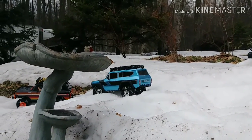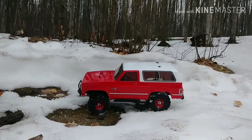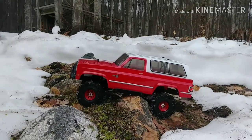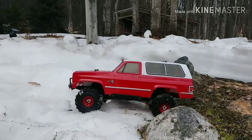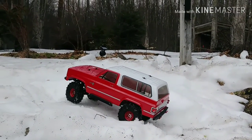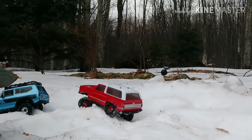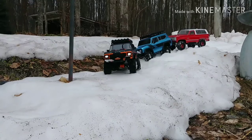Got the Blazer making its way through here. Ninja. Somebody had left a comment saying that this thing was like a ninja, because it was so quiet. I agree, this truck is very quiet. Yeah, like I said in the beginning of the video, I'm definitely liking this Ascender. It's a nice little truck. It's going to be interesting to see how it performs on the outdoor adventure course this summer.